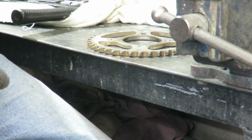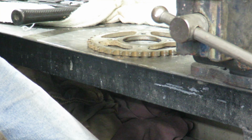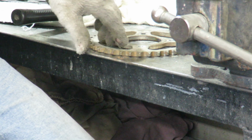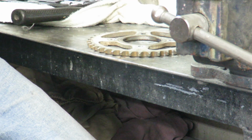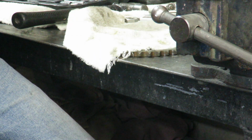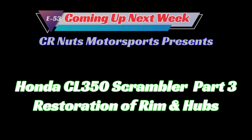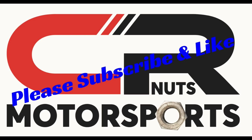Bench has been beat on quite a bit, so I think we're okay. So I'm going to go ahead and, after it cools off, wire wheel this and put it in the to-be-painted box after I treat it with metal etch. And then I got to go and clean up all these pieces. So let that cool for a minute. A little toasty. We'll be right back.